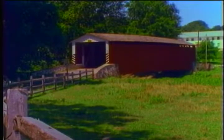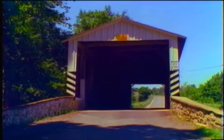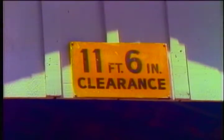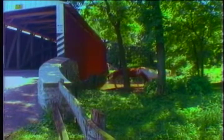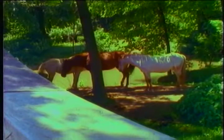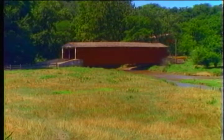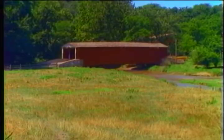Further down the Chickies is the Kaufman Distillery Bridge, built in 1874. The 96-foot bridge is spanned with a common Theodore Burr King Post Arch. On a hot summer day, the shade is appreciated by man and beast. Although a distillery was once located near here, no evidence of that structure remains.